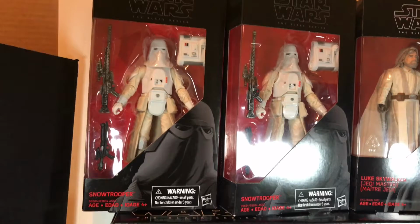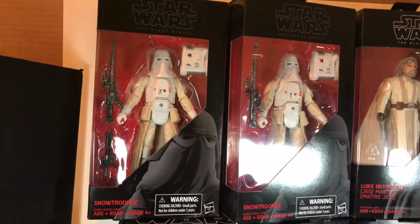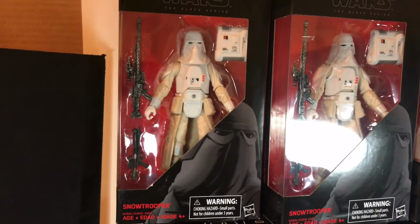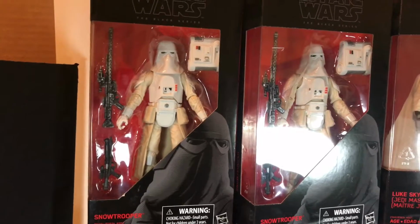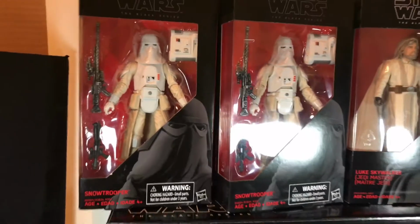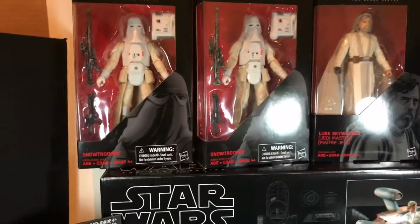But my daughter saw, hey, look, these are pretty high numbers. And it came out to be these Snowtroopers. And I love these Snowtrooper figures. I am a big fan of the Snowtroopers, so I couldn't resist buying one and getting one free. So now I have three or four, so I can actually troop build on these guys. And that's why I got both of those.